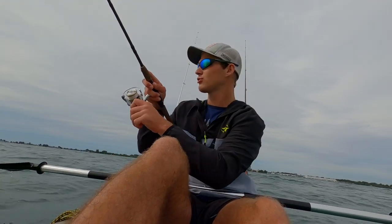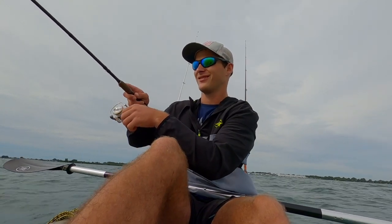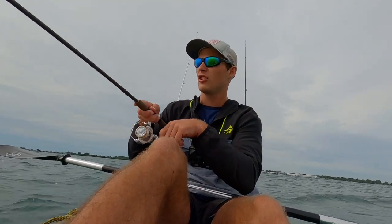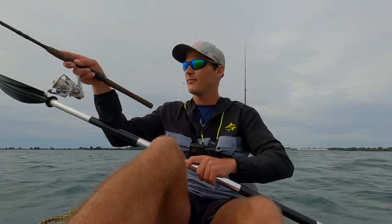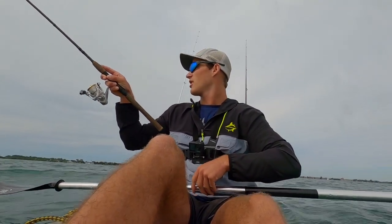All right, thought I was just dragging through weeds, but it was another smallie. Switch to a kind of white, cream colored tube. I'll show you when I get this fish in the boat. It's been a little bit, but we're back on a fish. Woo, come here, buddy.